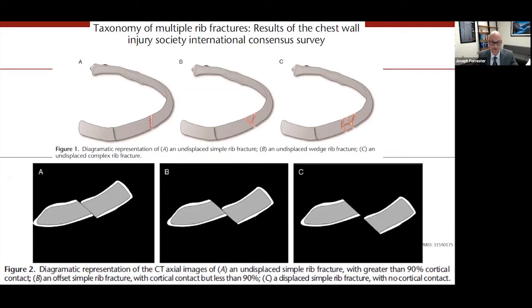In the diagram below, you can see pictorial representations of displacement. The rib fracture on the left is an undisplaced fracture with greater than 90% of cortical contact between the bone. On the other end of the spectrum is the displaced rib fracture seen on the right, with no cortical contact between the bone. Now, this distinction is important as this is one of the indications for surgery that I'm going to discuss later.